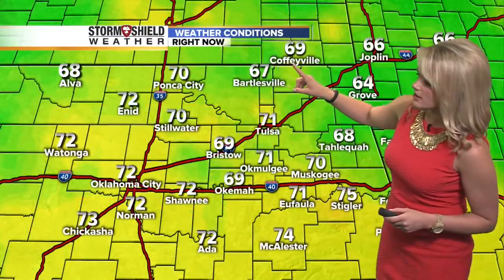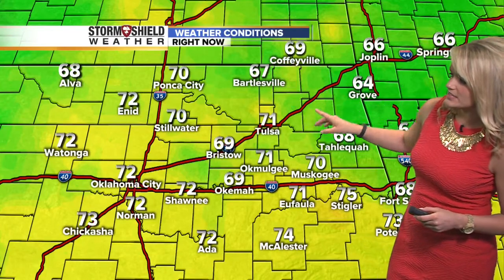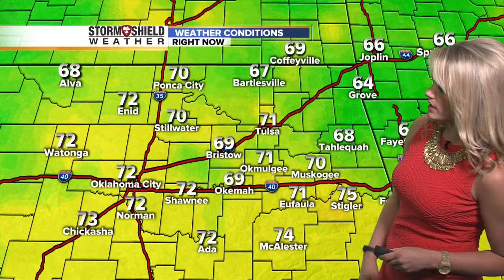Right now those air temperatures are ranging from the mid 60s to those low 70s, even a few up to the mid 70s down towards McAlester this morning. But again, it's about 71 here in Tulsa to start the day off.